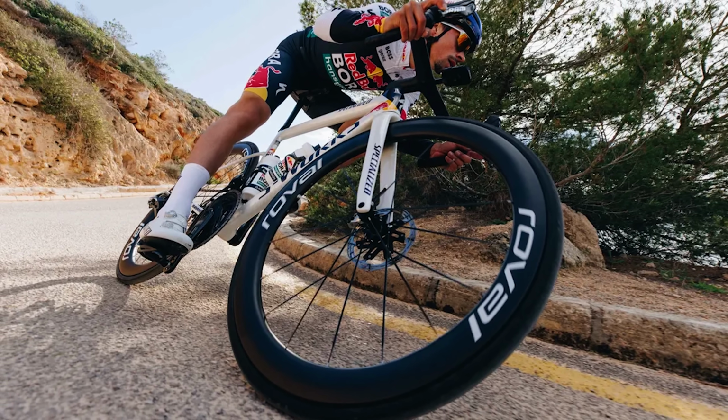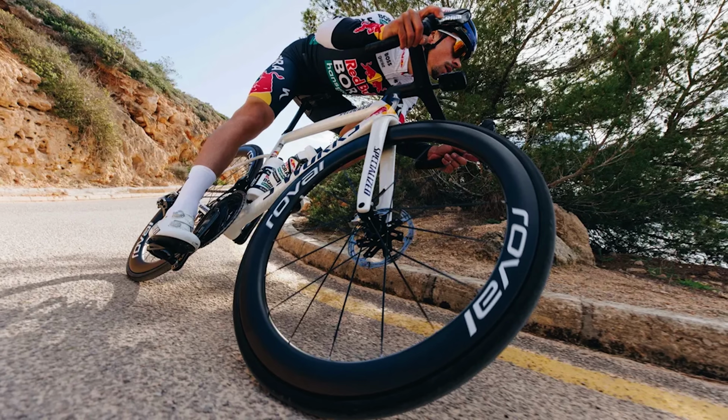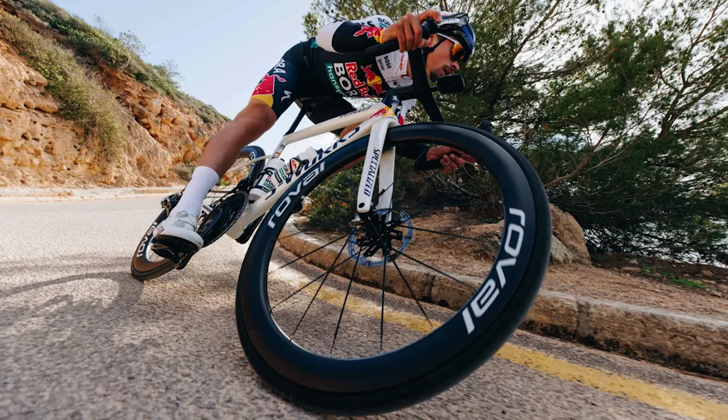I wouldn't mind betting in 2 years' time, 3 years' time, when they release their next wheel set, they'll be wider. Yeah, I agree. And that might be the case for 28mm tyres, but what tyres are you using on the road? Well, at the moment, I'm running a set of 30s, but I'll probably go up to some 32s. Yeah, I'm racing on 30s now.